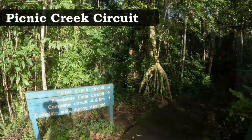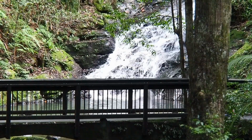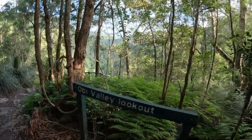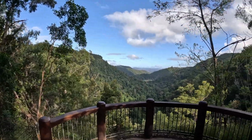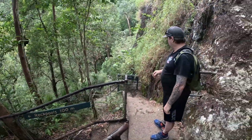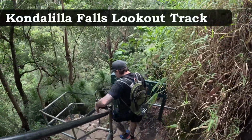You'll start walking on the Grade 1 section and what's listed as the Picnic Creek Circuit Loop. It's nicely formed with some bitumen, along with areas where the water passes through and walking over a small bridge. This also includes a small detour to the Obi Valley Lookout Point over the National Park. After that, you'll start entering into the Grade 2 section where the stairs begin, getting closer to the rock pools. Before too long, you'll come to the split in the road. To the left is your quickest way to access the rock pools, or to the right leads you further down, completing the entire track and seeing the Kondalilla Falls from below. We chose to go down first.